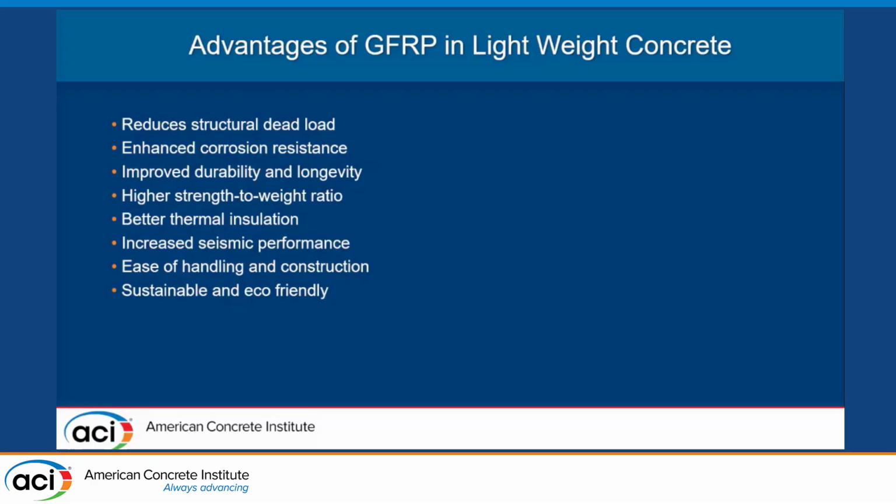Hi, my name's Brendan. Some advantages of using GFRP in lightweight concrete is because both lightweight concrete and GFRP are lighter than normal weight concrete and steel rebar, it reduces the structural dead load pretty significantly. With the GFRP being rust resistant, there's no corrosion that occurs, and that makes it better for marine structures or dealing with areas with high amounts of water.